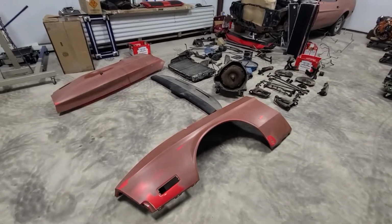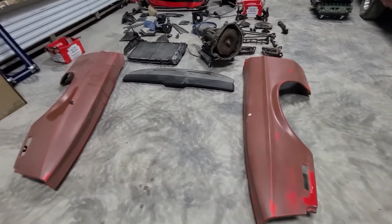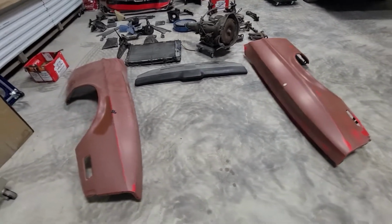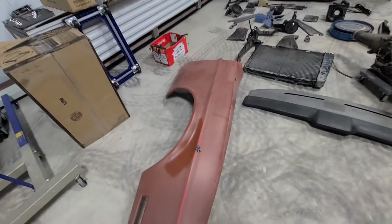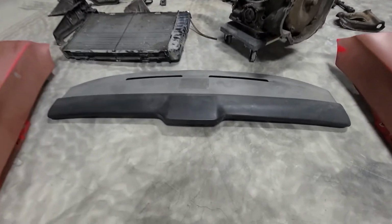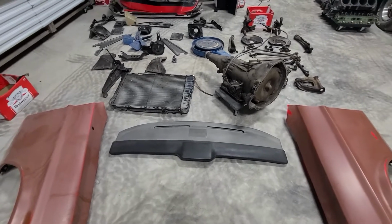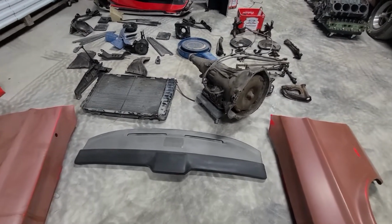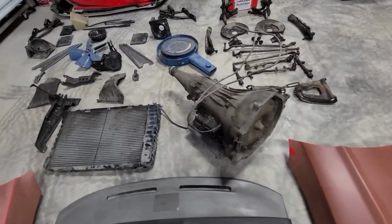So you can see all the parts here, pretty interesting. Here's the fenders. They're pretty solid. I mean, they do need a few things to clean them up. Looks like there's a piece of tape on this fender right there. The dash pad though, that looks in great shape. Very surprised. Most of the dash pads end up developing cracks. Not this one. This one looks pretty solid.